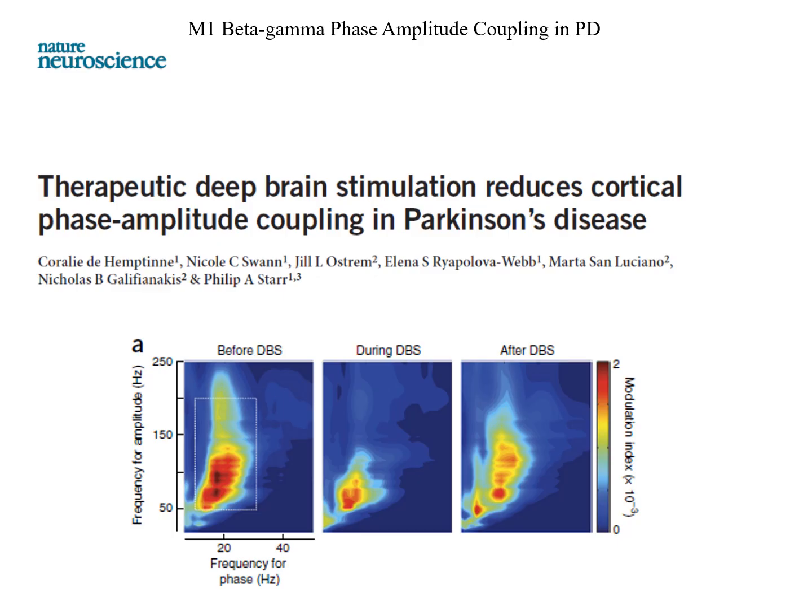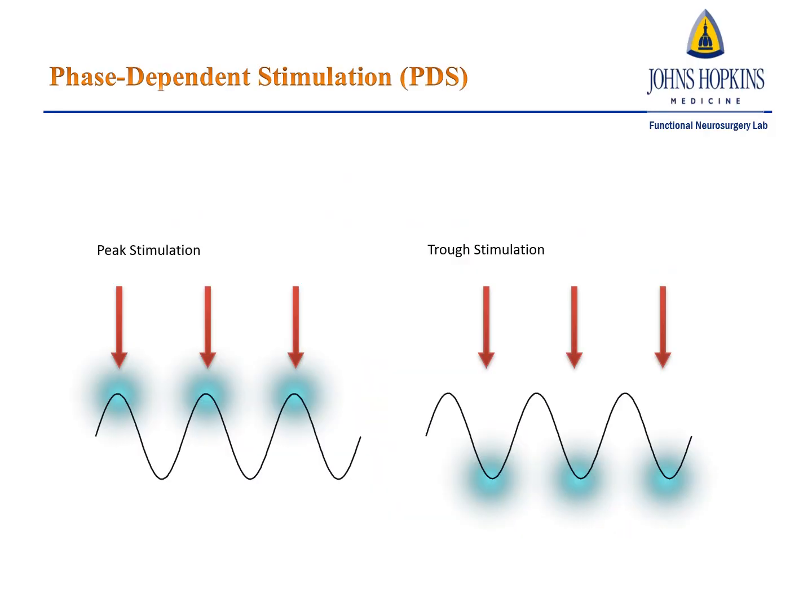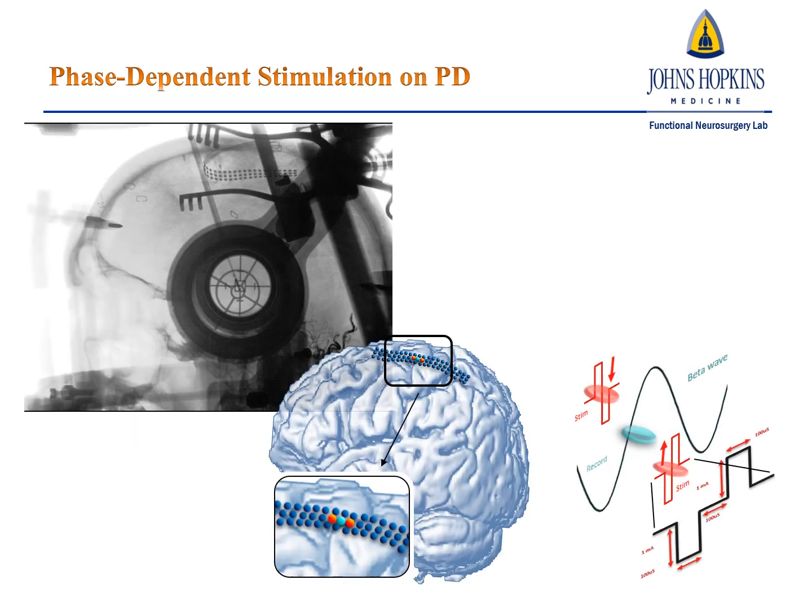We're interested in developing modulation systems that address biomarkers that are present in Parkinson's disease. Specifically, we're interested in the phase amplitude coupling reduction seen with deep brain stimulation and how we can tune our stimulation therapies to selectively address this biomarker. One approach we are looking at is phase-dependent stimulation, where the stimulation pulses are timed at specific phases in recorded cortical rhythmic activity.